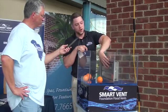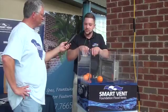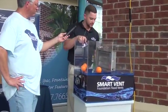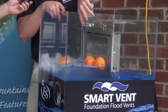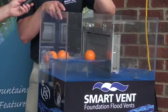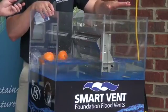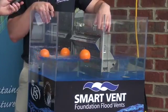So you actually want these vents to open up like ours do, and I'll show you the demo right here. Again, this is going to be the outside of the home, this is going to be the inside of the crawl space. So rising flood waters here, this water level difference right here is bad. That's the hydrostatic pressure buildup. But our vents actually open up, which you'll see in just a second, right there, automatically equalizing that water line, therefore taking the pressure off your foundation and equalizing that hydrostatic pressure.